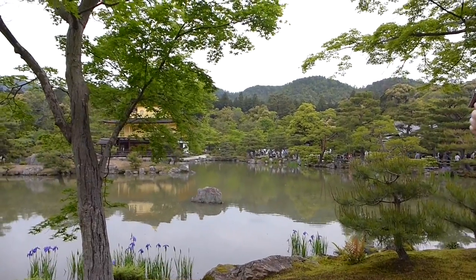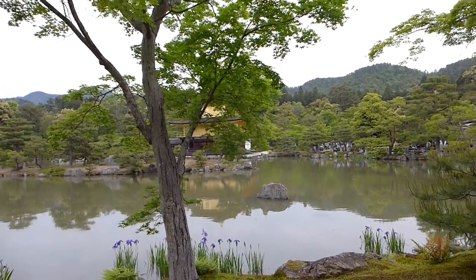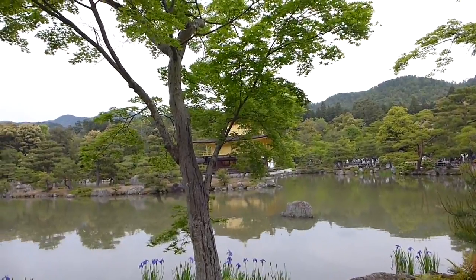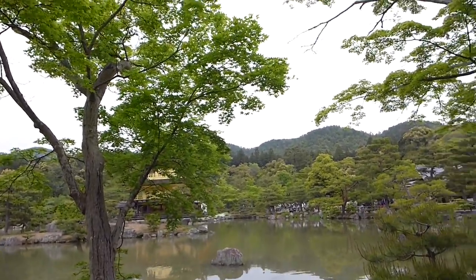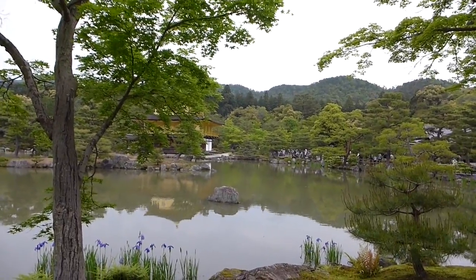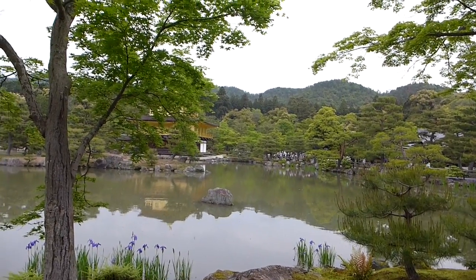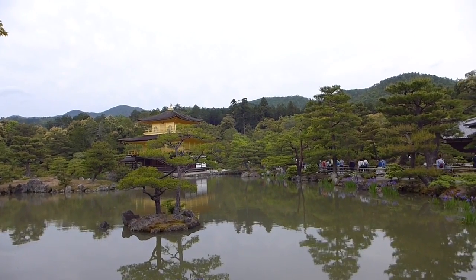Welcome to Kinkakuji. That building you see there, hidden behind the tree, is the Golden Pavilion, which is actually covered in gold. It is actually gold paper, like that film paper that they put on sweets and stuff sometimes. It's completely covered in that, and you're not allowed to go inside, which is a bit of a pity. But if you're rich and famous, that's the only time they let you go inside and see the famous paintings.